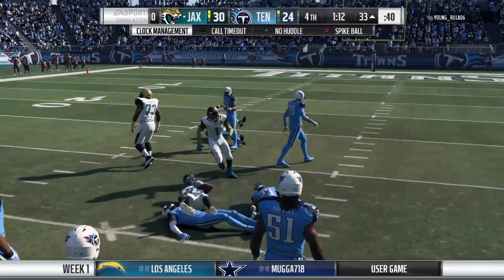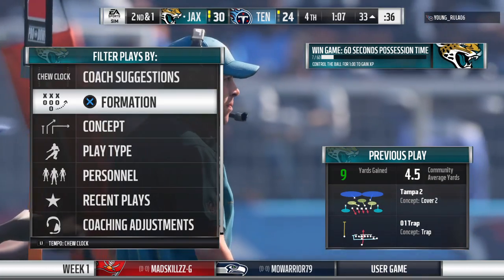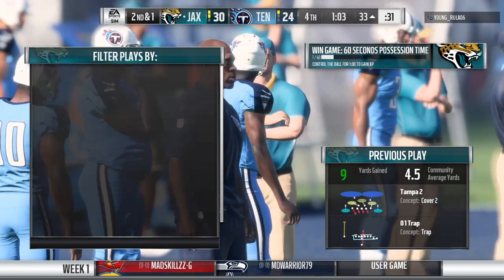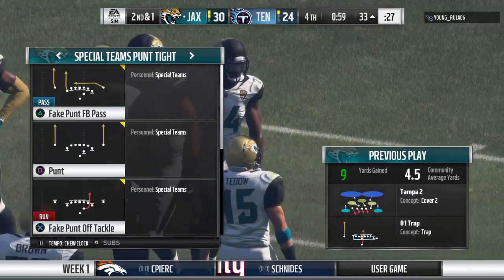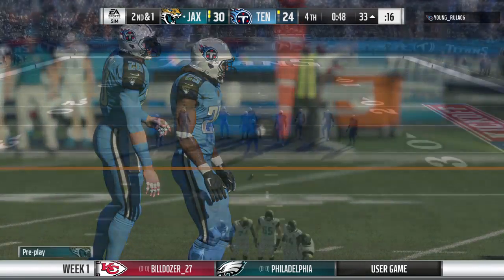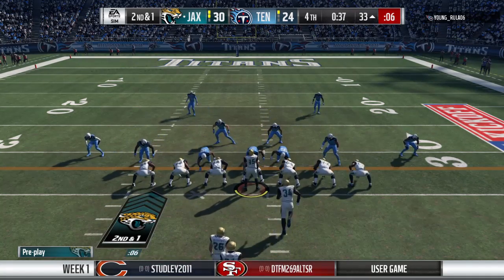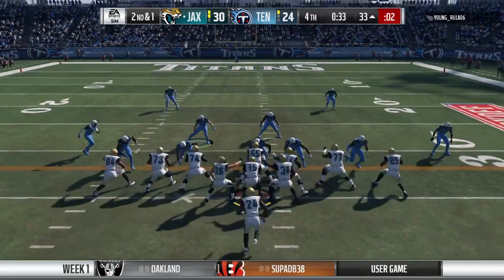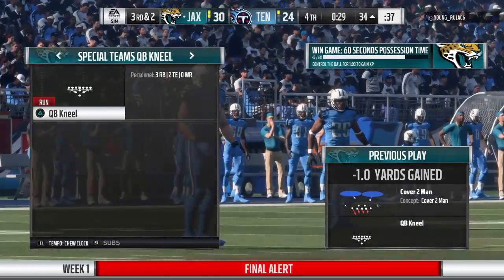And he's going to be brought down at about the 33-yard line. Give him 9 on the carry that time, and they're set up with a 2nd and 1. I like it. I like the call. Still an opportunity to run the football and chew up a little more time off the clock. All right, here we go. Down to a knee for the Jags. Victory seemingly in hand.